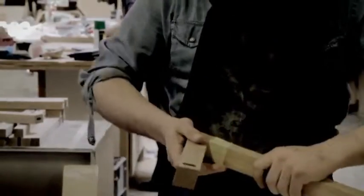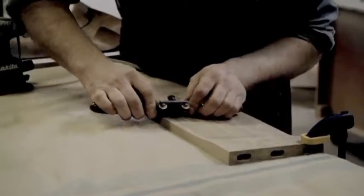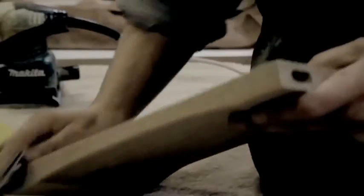The ethos of where my ideas come from, they're just as much coming from architecture and sculpture and music as they are from anything else. Architecture is frozen music.